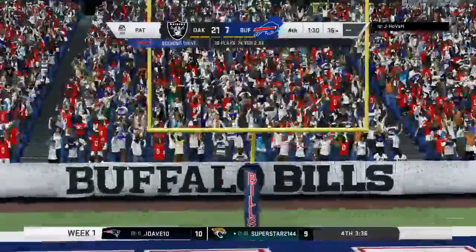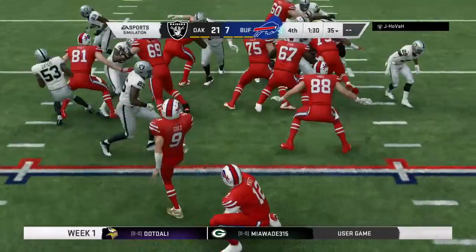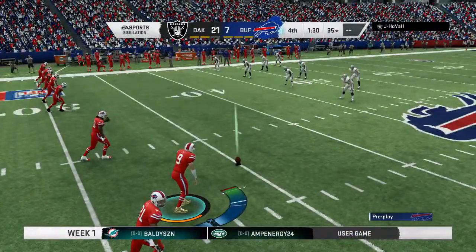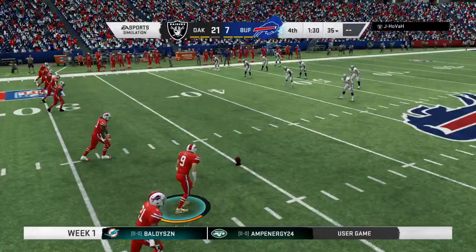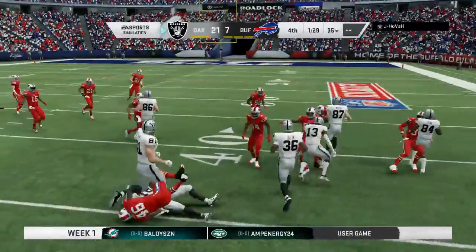Gold able to tack on the extra point. And they'll cut the lead to 21-7. So 2 scores down. Time definitely not an ally, but here comes the onside kick. And the hands team for the Raiders able to secure it.